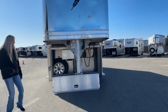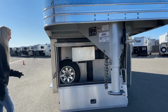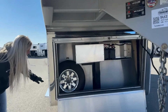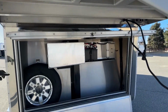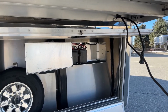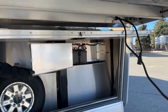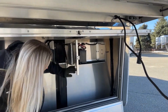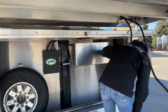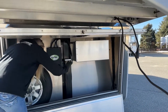This one does have an enclosed nose up here as well. We've got it opened up for you guys to see. You're going to have your spare tire in there, as well as that single electric jack, and then a battery box. So like I told you, all these lights are running off your battery right now. That battery is in its own box. It does have room for another one, so if you wanted to add a second one as backup, you can do that. But I really like that it's in its own box. It just keeps it protected.